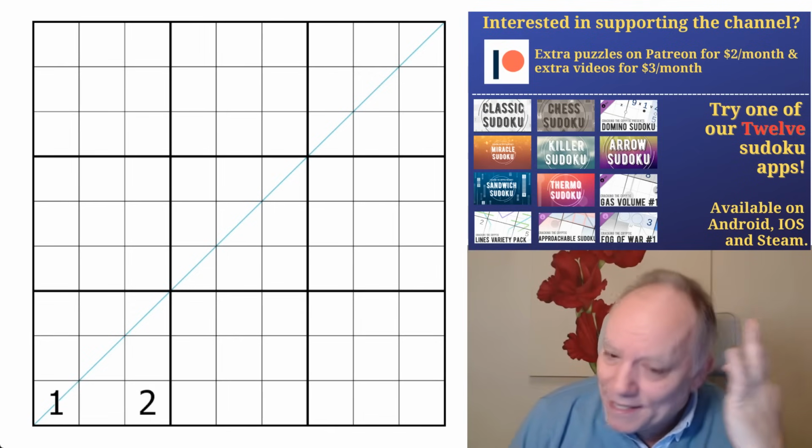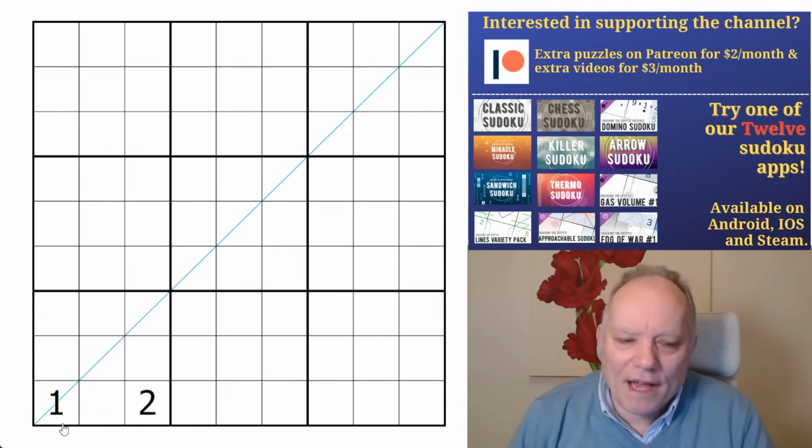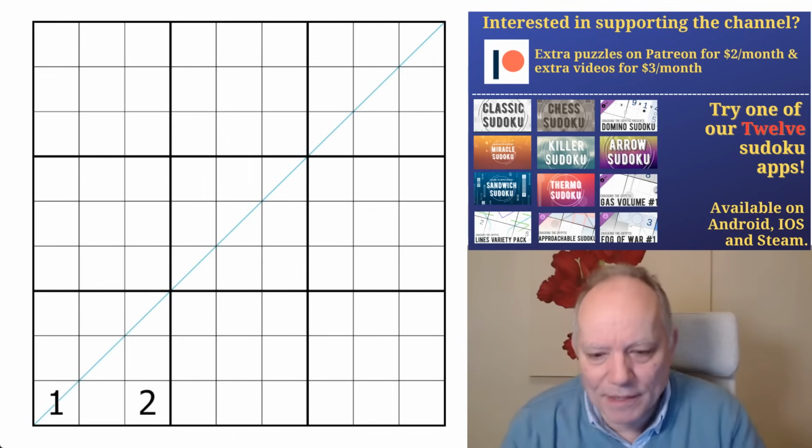It's a brilliant setup. Anyway, look at this, the emptiness of this grid. Although, to be fair, apart from the two given digits and the one line in it, there are quite a lot of imaginary lines that are mentioned in the rules. I will explain that in a moment.